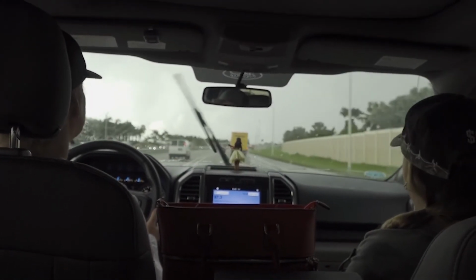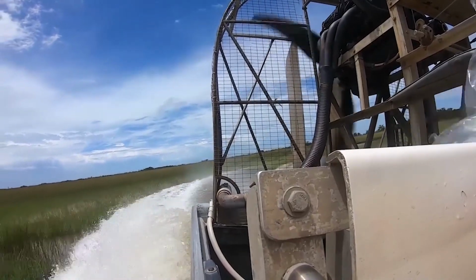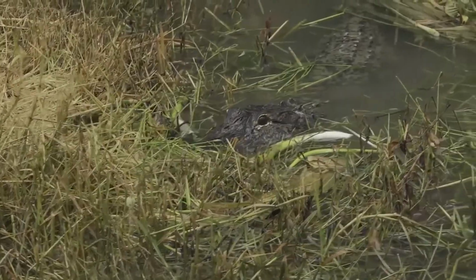It's amazing how quickly you can get from the city to the swamp for a different style of outdoor adventure here in the Florida Everglades. We have just arrived at the Everglades Alligator Farm. Get ready, boys. Breakfast is served.